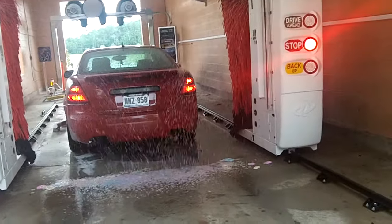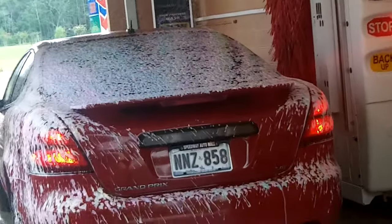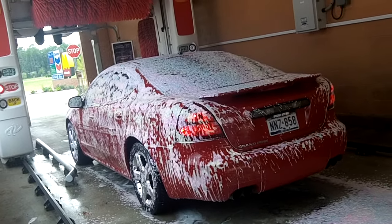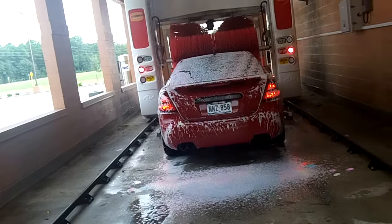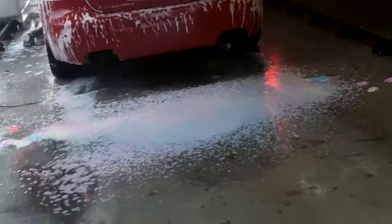There goes the trifoam. Huh, it landed on the ground. Oh, there's the trifoam. That's very nice coverage for a car wash like this. Very decent. Pretty much just like the Texaco with the blue brushes that I filmed a while back. And there's soap on the ground.